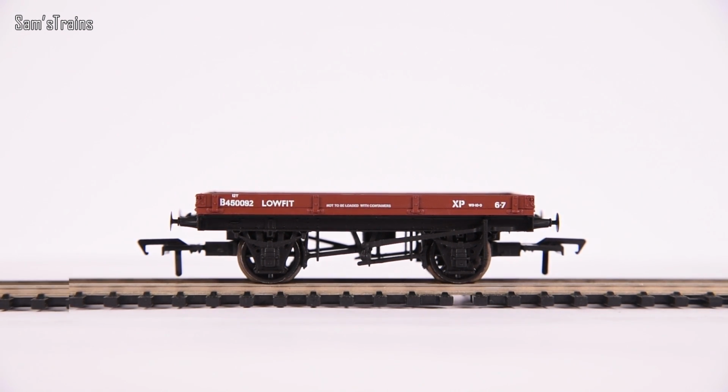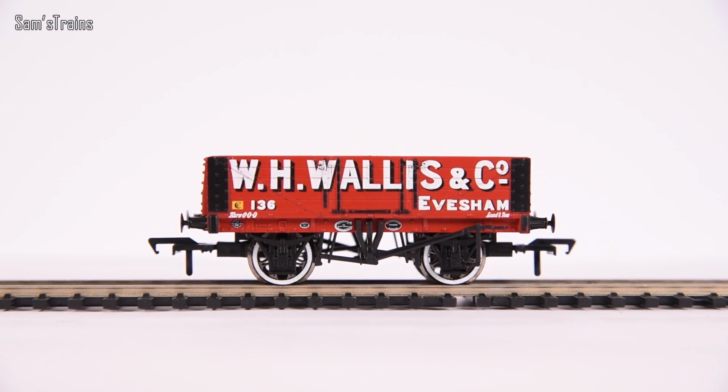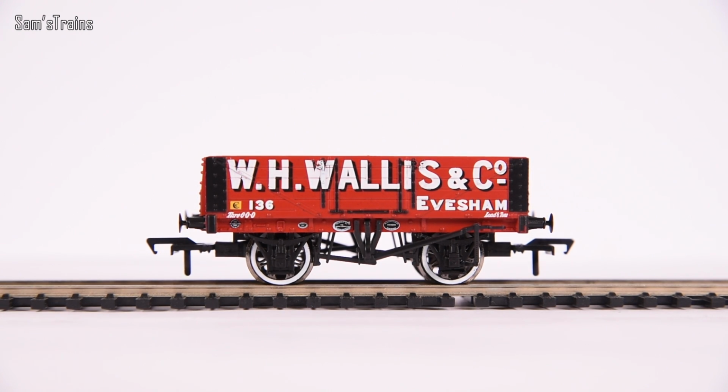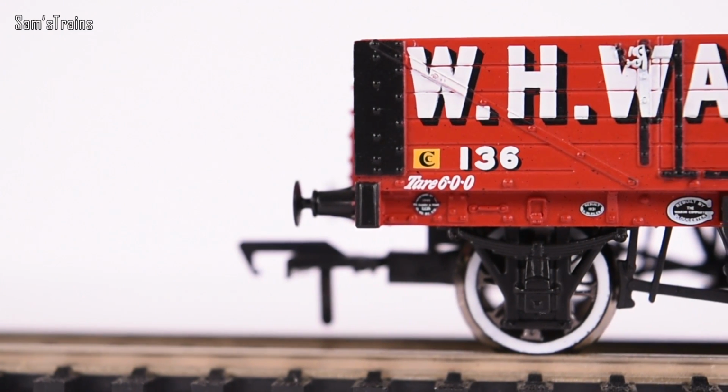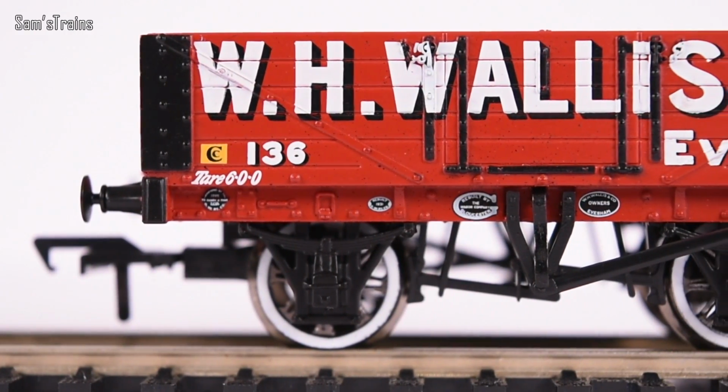Let's take a look at the 5-planker though. So there's the 5-planker. The story is almost identical really to the 7-planker that we've already looked at. Same sort of features, same sort of weight really. This weighs 25 grams, I believe it was, which is about on par really.